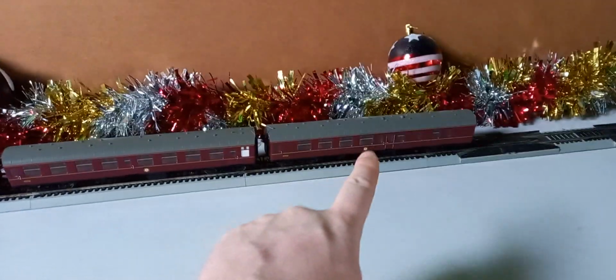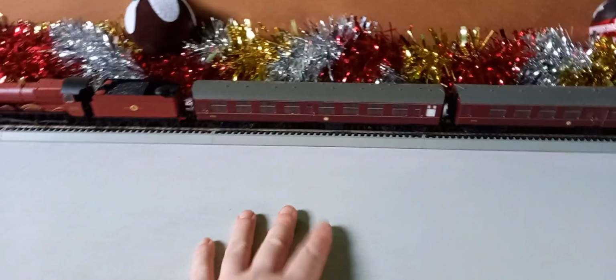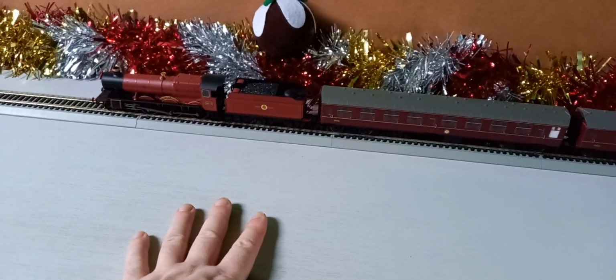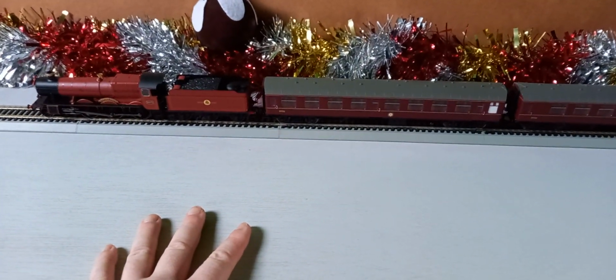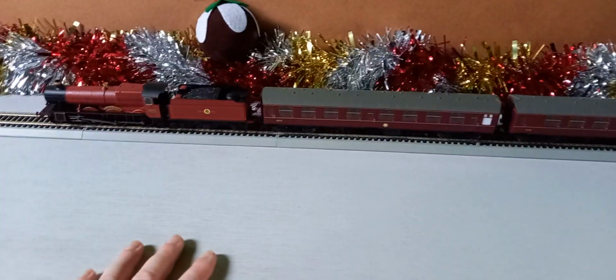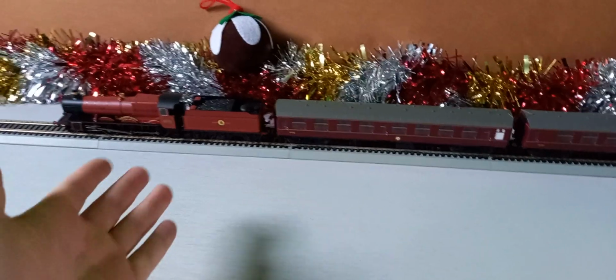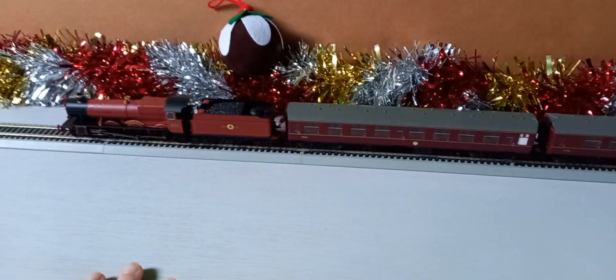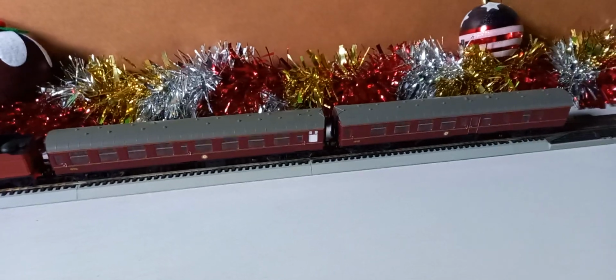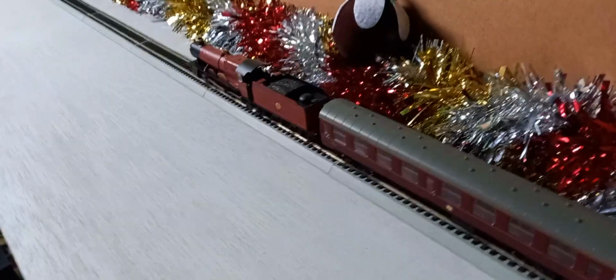The loco and the 2 coaches, some track and a controller, on eBay, direct from Hornby Hobbies for £100. All it says is scuffed packaging, but with the packaging and everything else, there's nothing wrong with it. It was absolutely mint condition, so it was a £250 train set with track that I purchased for £100 direct from Hornby, so I was quite pleased with that really. So I'm going to get this one around for you guys, and Harry Potter is coming for Christmas.